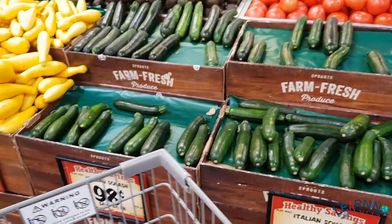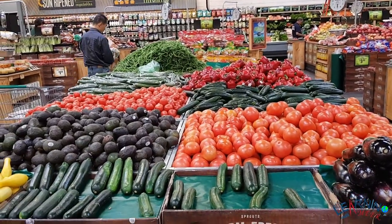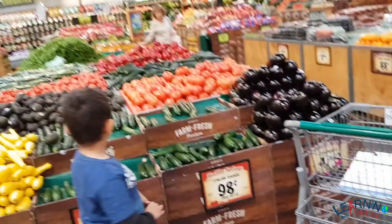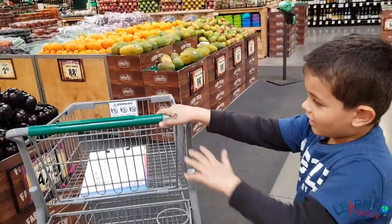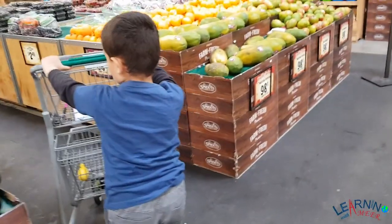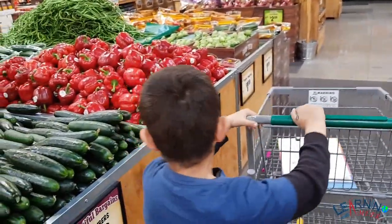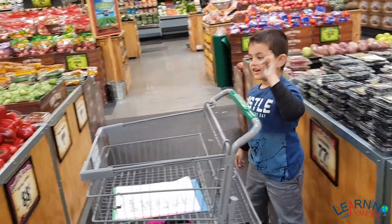Yeah. What is it? There are so many green things. These are Italian squashes. Okay, get one. This is Italian squash, and it is green. Show me.